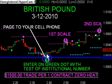What's your stop loss? If you get a whole candle close below 50.17, which is the institutional support, we will stop out of the trade and wait for the next trade. It does not happen. We are rolling to the upside. The buy was the green dot.